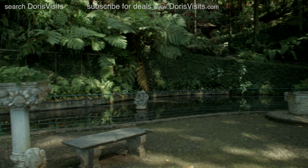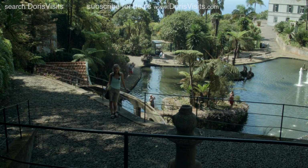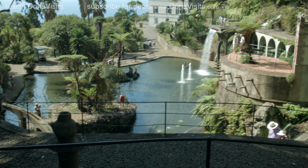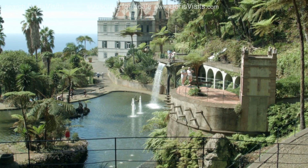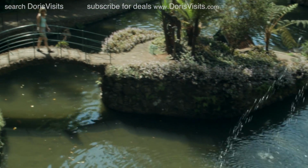A lot of work has gone into these gardens, and they've even made the pathway so that if you can't walk, a golf buggy can take you round. Wow, isn't it beautiful?